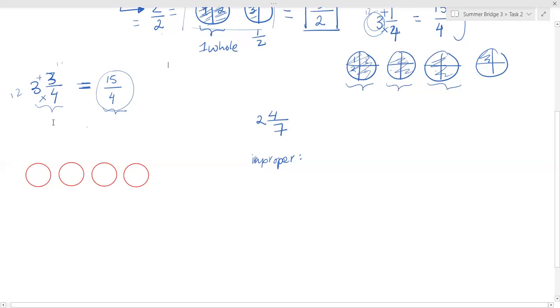Okay, so if I have over here, what's my denominator, you guys? The denominator is 4. So what does that mean? 4 means that my whole is divided into 4. So all my pies are going to be divided into 4. Okay, and then my numerator tells me what? How many parts I have, right? 15. So let me do that. 1, 2, 3, 4, 5, 6, 7, 8, 9, 10, 11, 12, 13, 14, 15. All right. So visually, this is how I would draw that.